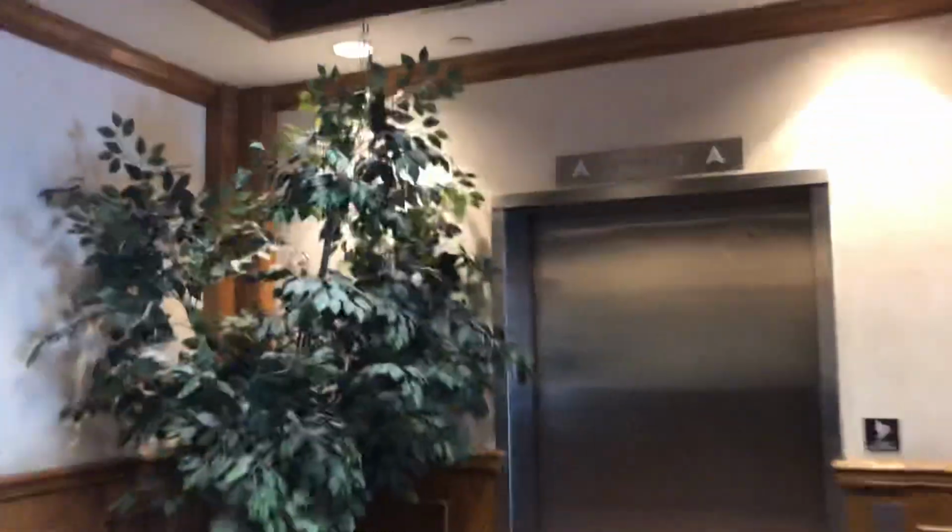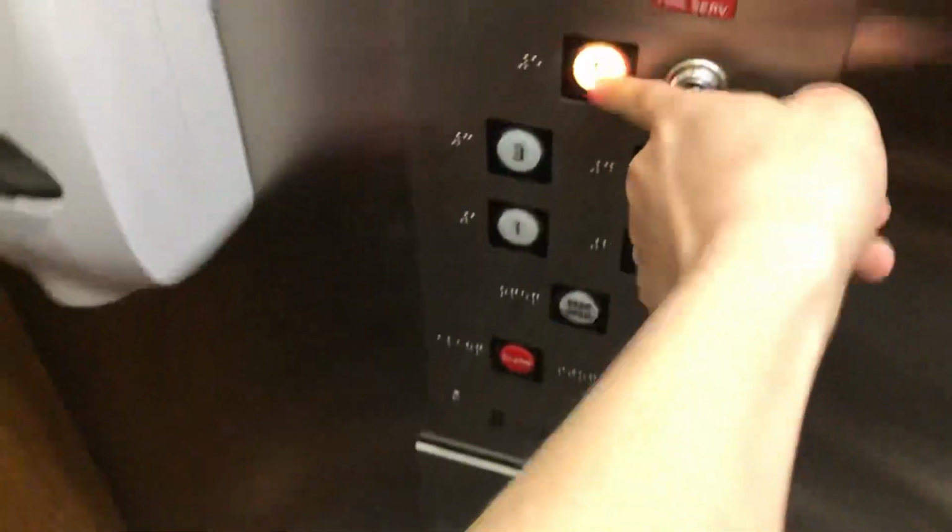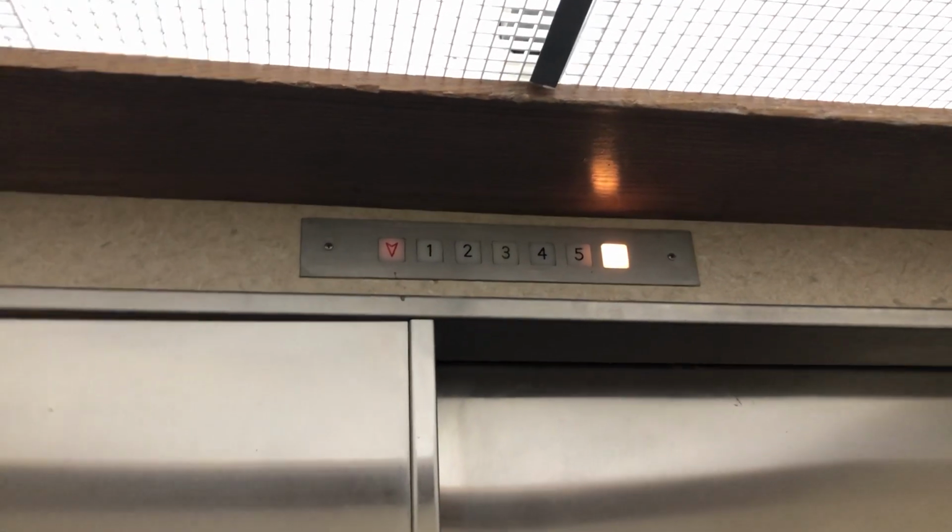I'll give it a film, might as well. Oh, look, we got two of them. Oh, sorry. I like this lantern. Yeah. Kind of a weird cab. It has a badge reader in it. I love this cab. Here. 5 works. And it has the old indicator.